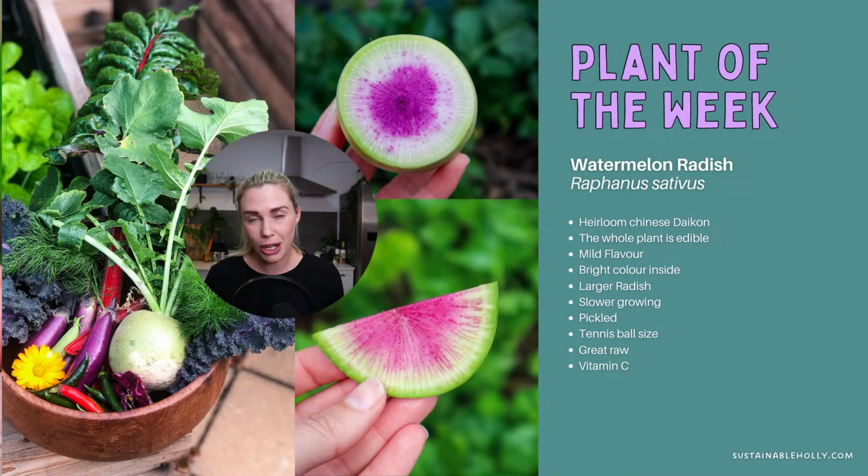In celebration of root vegetables, it was definitely going to be a root vegetable. So the plant of the week this week is the watermelon radish. This is something that I always grow. It's a staple in my garden. It is my favorite type of radish. It is beautiful inside, and every time I harvest one, it's a different color.